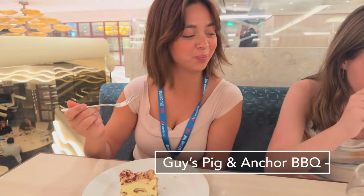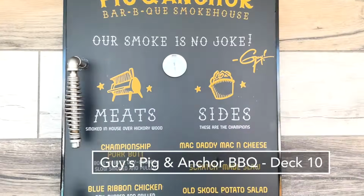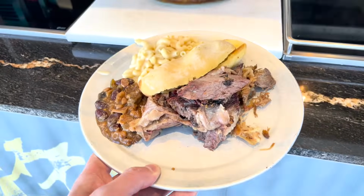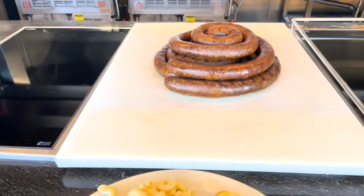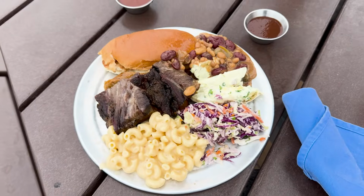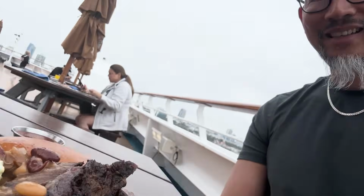All right, now let's get to some of the more casual or fast dining across the ship. This is Guy's Pig and Anchor. This is a barbecue thing. This place is only open on Embarkation Day and sea days, so make sure you go on those days. Any other days, you will not be able to go, and they're only open for lunch.